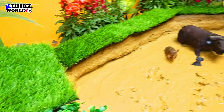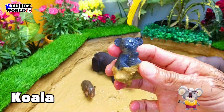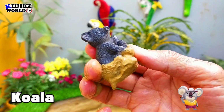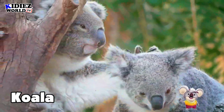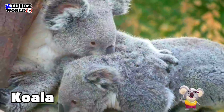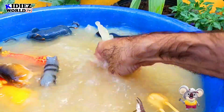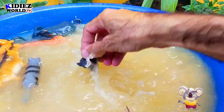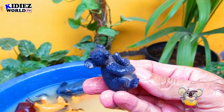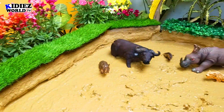And the next one is koala. Koala is a very little, cute, adorable wild animal who likes to live on trees. Just look at them, how adorable and cute they are. I wish I had a pair of koalas. Koala! Let's check out the next one.